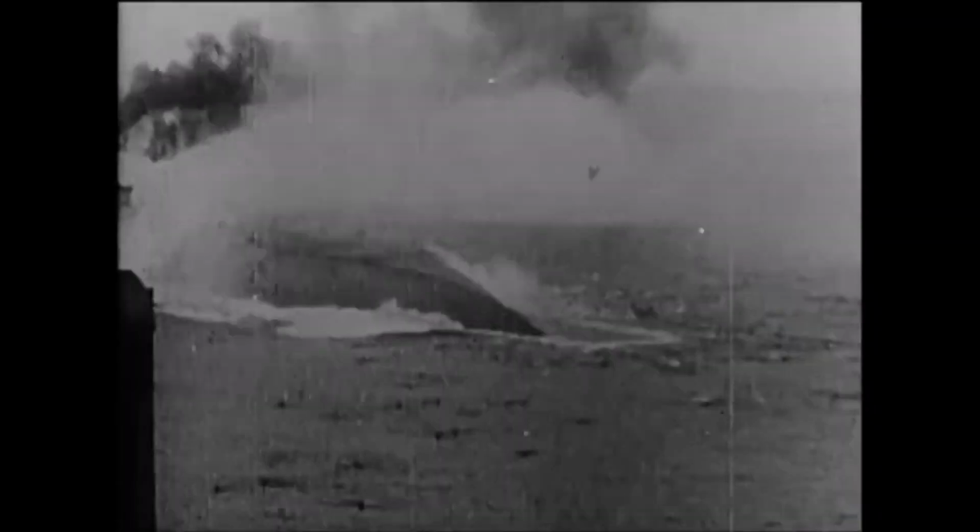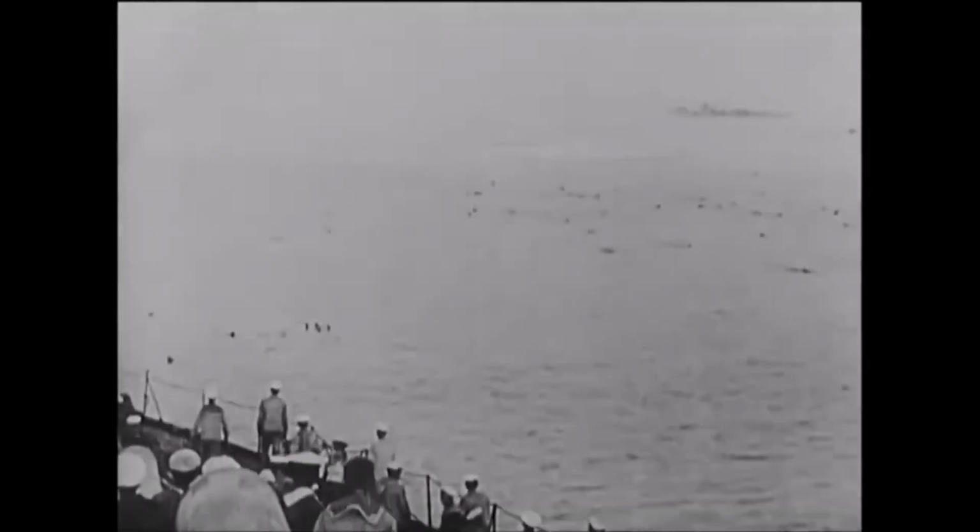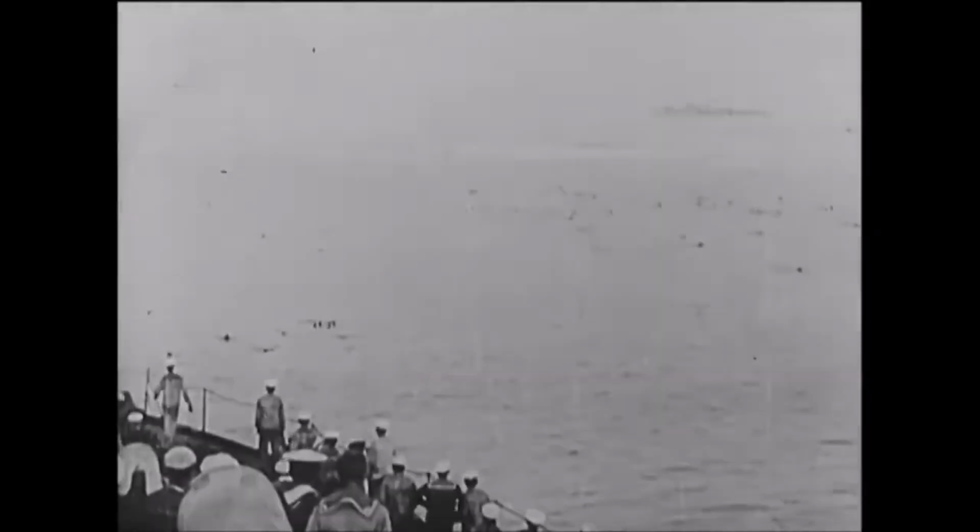Okay, so that does look quite horrific, but there were only 80 odd people who were killed. They were surrounded by the Austrian fleet. They were able to be rescued, most of them. And one of the prerequisites of the Austro-Hungarian Navy was that you could swim before you became a sailor. Not so much with the other navies.